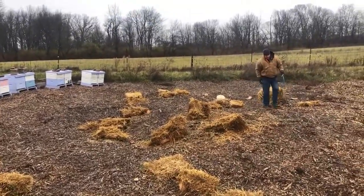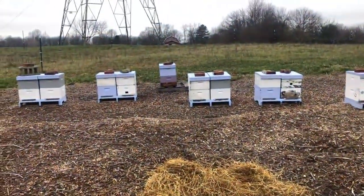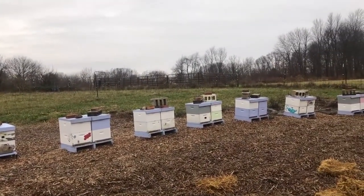Tony's going through and breaking the bales up and tossing them here and there. I've already tossed a little bit. The bees aren't out today. Sun's not out and it's kind of gloomy. Chances of rain, like we said earlier.